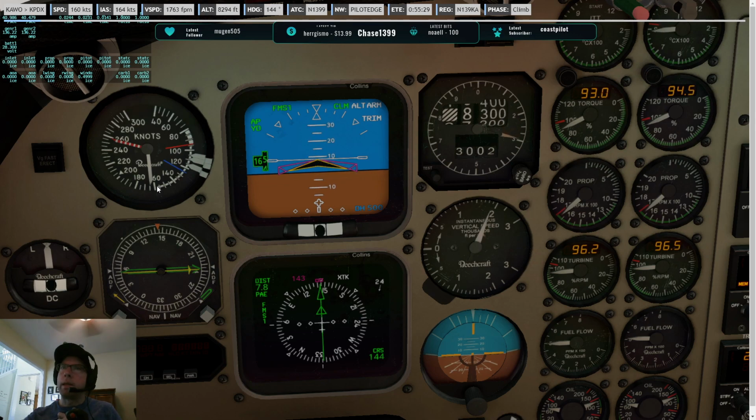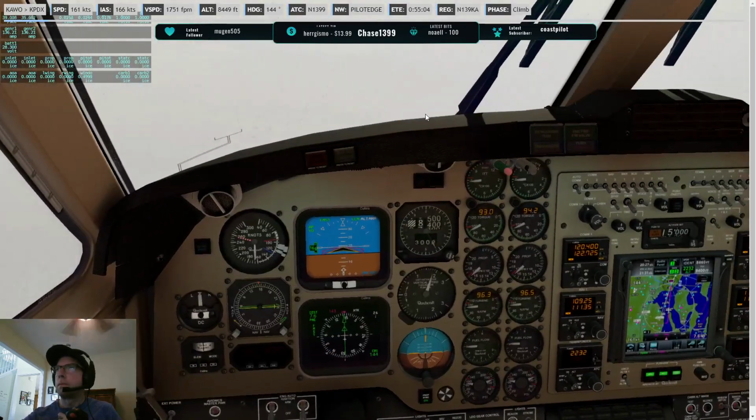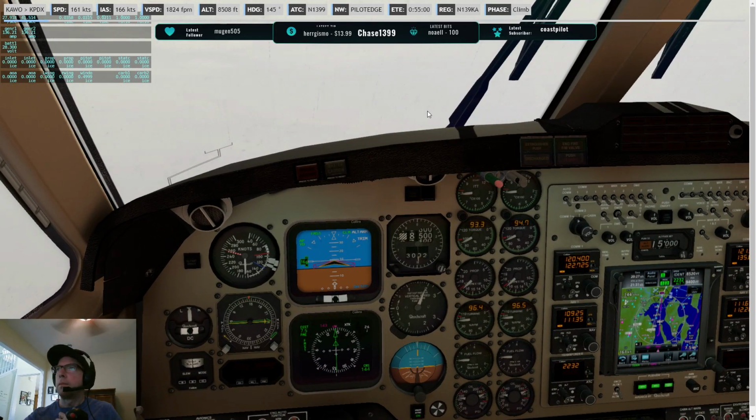Spokane Tower, Bruce 17, holding short runway 21. Bruce 17, Spokane Tower, wind 180 at 9, cleared for takeoff, change departure. Bruce 17, cleared for takeoff runway 21, change departure. Southwest 860, contact LA Center 133.2.